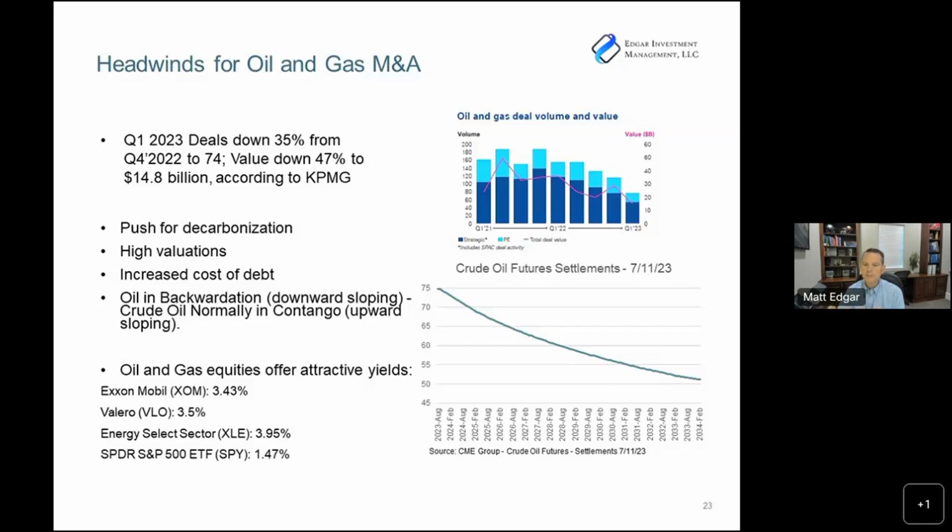Now, obviously, you want to consult with your professional. These are not specific recommendations. They're just examples. I'm not recommending these companies. I'm just highlighting them because of some interesting factors, I think, with regard to their dividend yield.